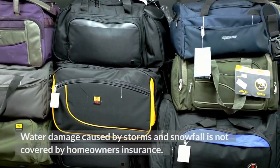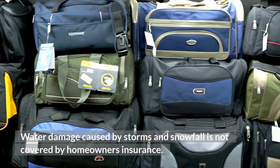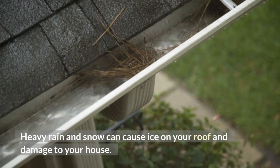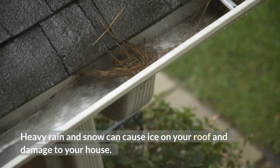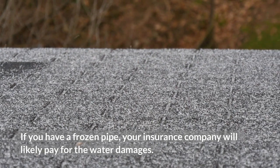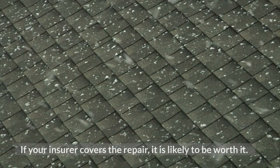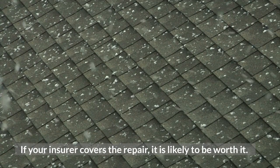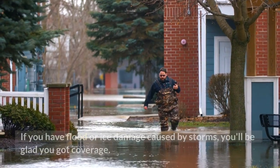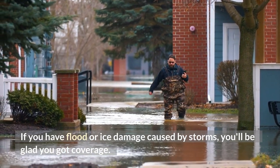Water damage caused by storms and snowfall is not covered by homeowners insurance. Heavy rain and snow can cause ice on your roof and damage to your house. If you have a frozen pipe, your insurance company will likely pay for the water damages. If your insurer covers the repair, it is likely to be worth it. If you have flood or ice damage caused by storms, you'll be glad you got coverage.